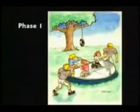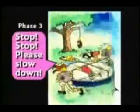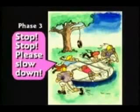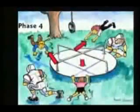You get up around 30 miles an hour. The kids enter phase 2, where they stop screaming. They just quietly concentrate on trying to hang on for dear life. When you get to about 60 miles an hour, you enter phase 3, where they start screaming again. But now they're screaming, "Stop, stop, please slow down." Don't stop, though. Keep going faster and faster. When you get up around 100 miles an hour, you should enter phase 4. That's where the kids begin to fly off the merry-go-round.